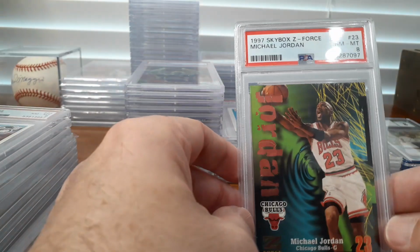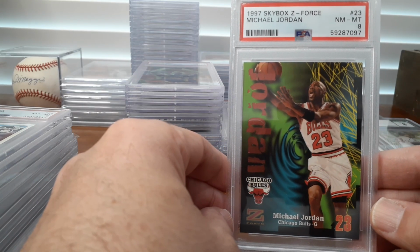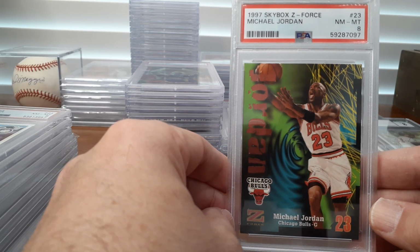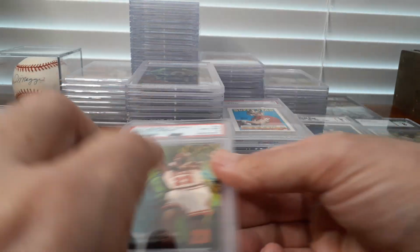Another big win was able to get this under the $10 price point, which is really rare for a Z-Force. And I was able to bundle it with some of those Jeters to get a really good deal on that. So I was pleased, very pleased with that.